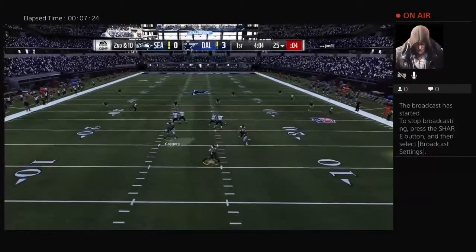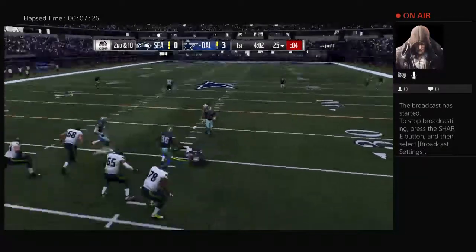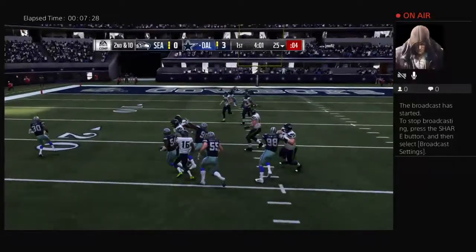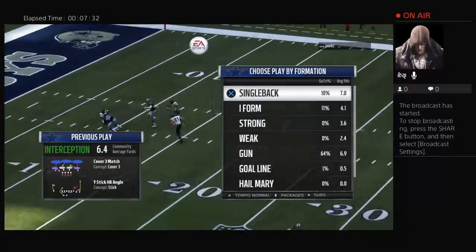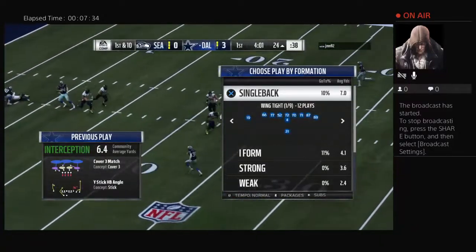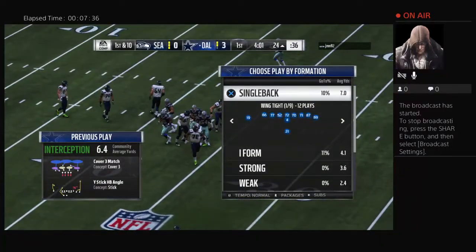Again on 2nd and 10, it's Wilson. Flushed out right. Into heavy traffic, and it's intercepted. Picked off by the linebacker, Jalen Smith. And they have the football and will take over at the 24-yard line.